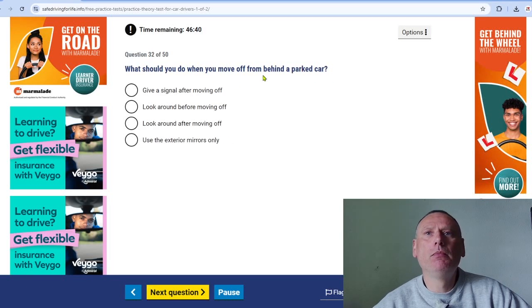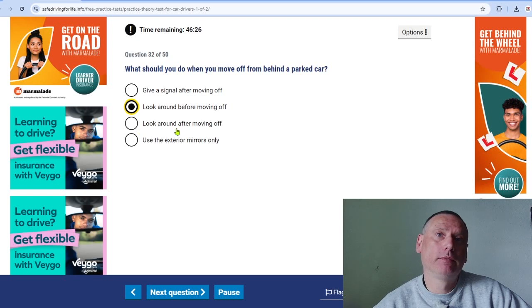What should you do when you move off from behind a parked car? Give a signal after moving off. Look around before moving off. That's going to be the answer. Into your blind spot. Look around after moving off? No, it's look around before moving off. So you're looking into your blind spots.